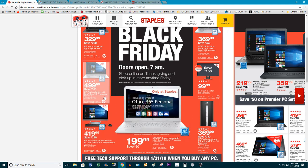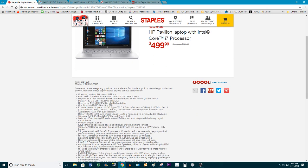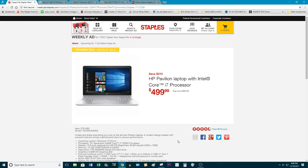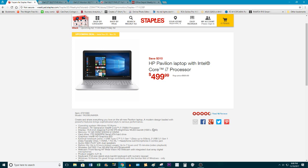And we also have an HP laptop here. Oh yeah, I was looking through this one. I think this is also an interesting deal, worth looking at. The HP Pavilion laptop with an i7-7500U processor. Of course, it also has Intel HD Graphics 620, so nothing too special there, but it's got 12 gigs of RAM. That's impressive for the price. Not the best, though.